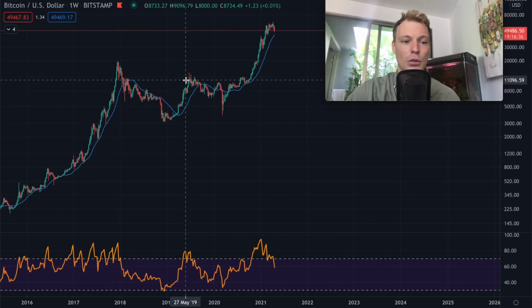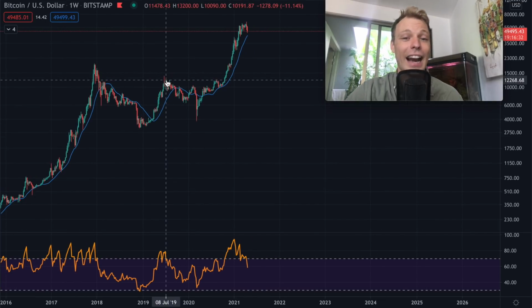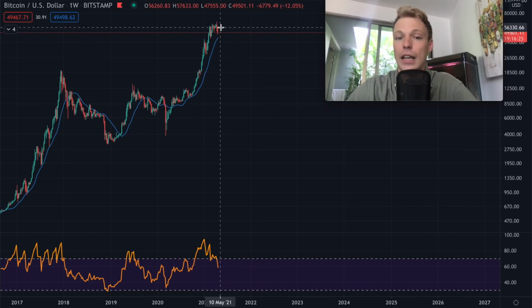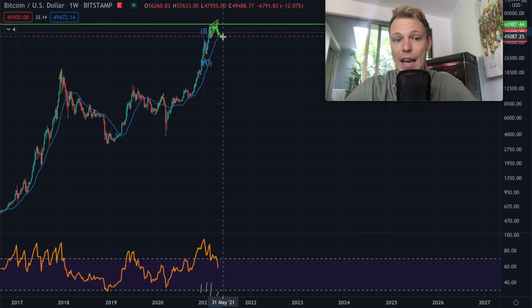But yeah, right now I want to have a quick talk about the different scenarios and what kind of effect this could have on the rest of the cryptocurrency market. So first of all, guys, after this rally, it is more than logical for Bitcoin to come back down and to test the 20-week moving average. And of course, three things can happen.